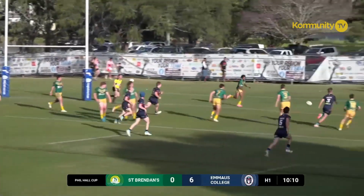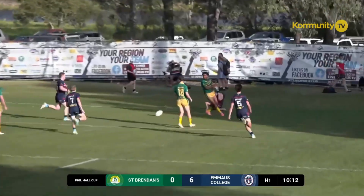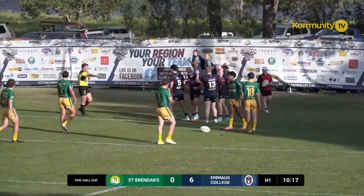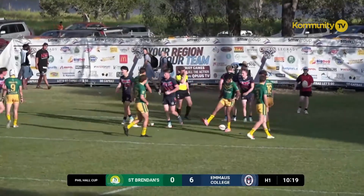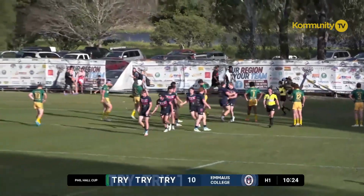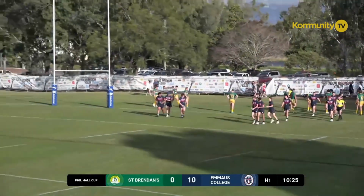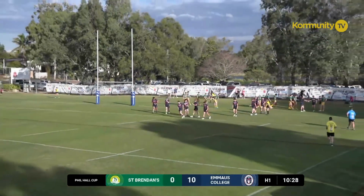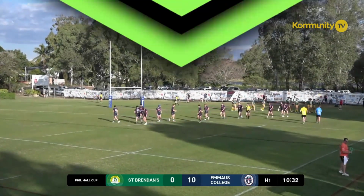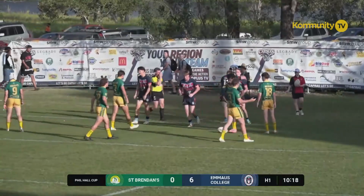Only 10 metres away. Little kick in behind there by McLaughlin. The chase is an absolute beauty. It's Zach Jenkin. What an impressive start to the game for Zach Jenkin. He's got the second for Emmaus. They lead 10-0 with a kick coming up. Brilliant little kick there for the try.